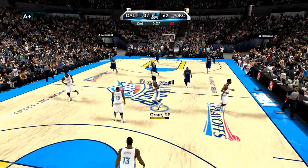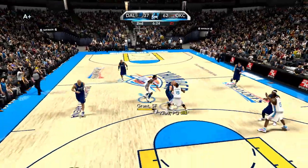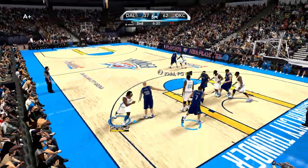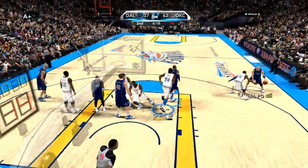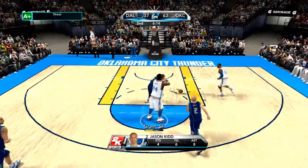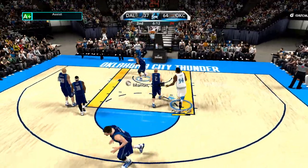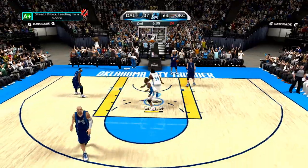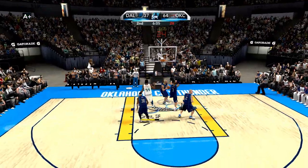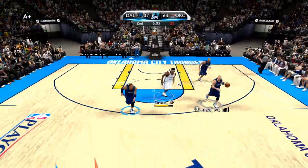Here's Kidd. About 6.5 minutes left in the half. Another steal. Way too many turnovers from him in this one, Kevin. Jams it in two-handed. 10 points for him. Here's Grant. The shot will not go. Now the Mavericks take it the other way.